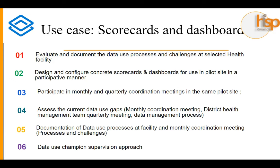After participating in the meetings and also attending the coordination meetings, we've done some assessment, especially looking at how things are being done and how the meetings are being organized, and what facts are presented. Then we document for further use and also for replication.